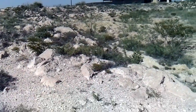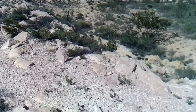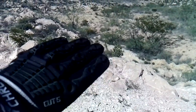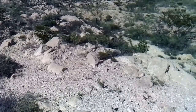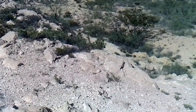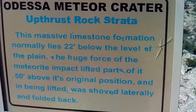It goes all the way across because when the meteorite impacted, it hit at kind of a shallow angle. But what happened here is all this area was blown out into the atmosphere and over about a 2-mile area. So I got a sign here and I'll let you read it right quick.